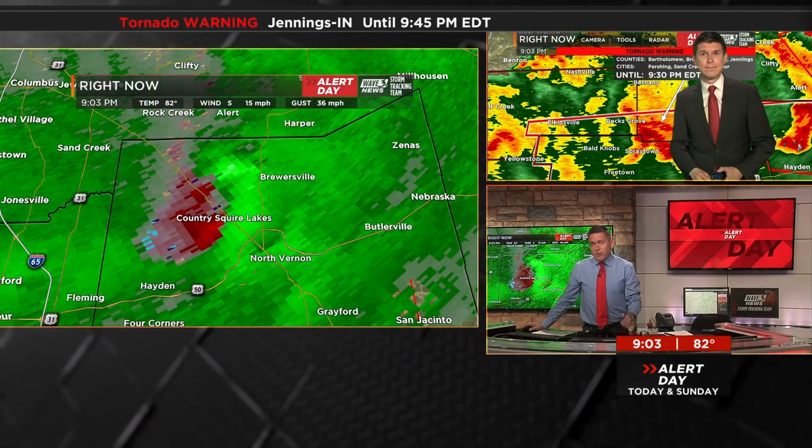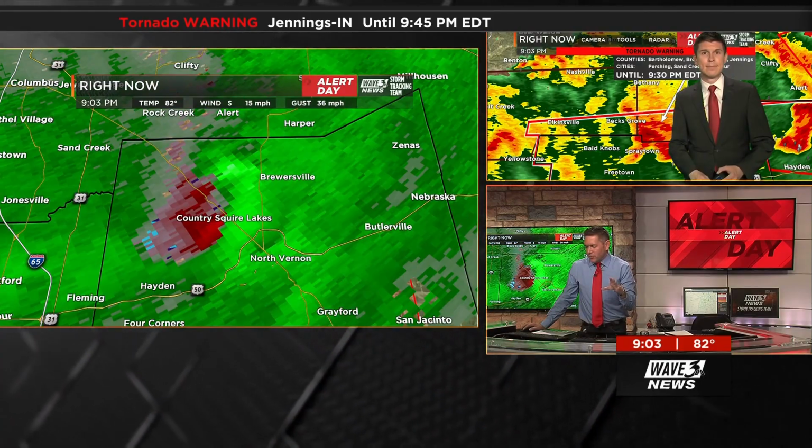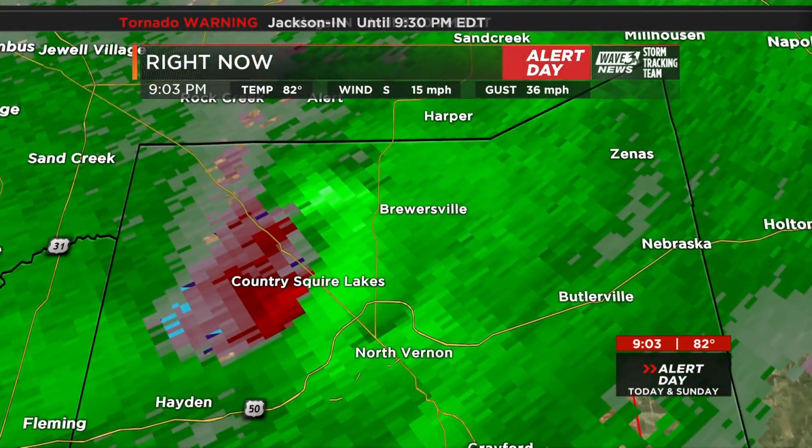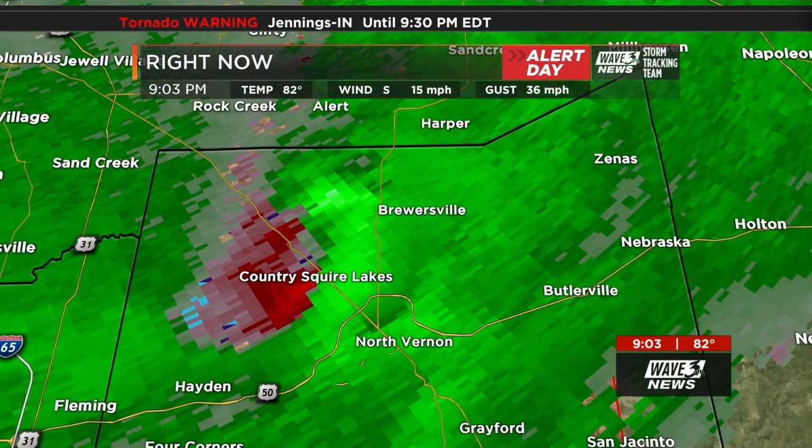Yeah, exactly. And what we're doing, again, is just keeping an eye and seeing how this is cycling through here. Again, no reports yet. I want to make sure that you guys are not trying to peek out your windows here into Jennings County. I know a lot of you weather enthusiasts want to see what's going on here. Don't do it. Just stay in your safe spot, stay away from windows, get in the lowest level of your home. If you're in Brewersville, an alert was just sent out to you on the WAVE 3 News weather app. You need to certainly make sure you are already in your safe spot. You're pretty much out of time now.